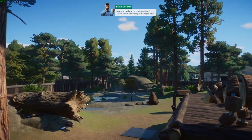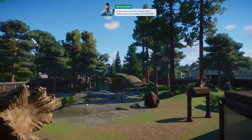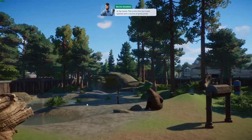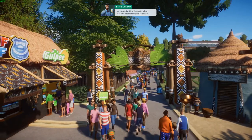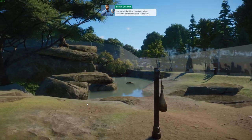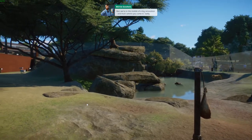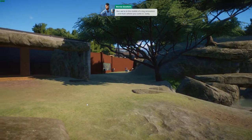As you know, I own several zoos, but I always like to show people the ropes here at my home. This is the first zoo I ever opened, and a source of great pride for me. And prides, thanks to a lion breeding program we ran in the 80s. But we're in the middle of a big renovation, and that's where you come in.